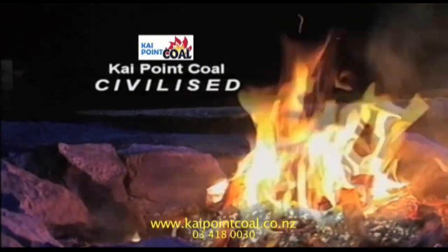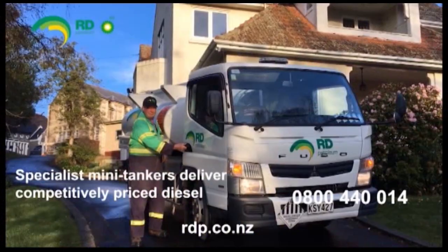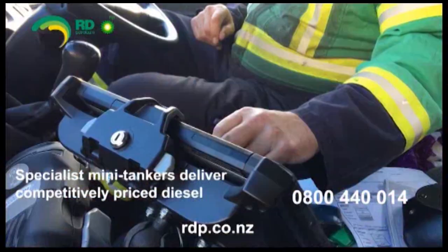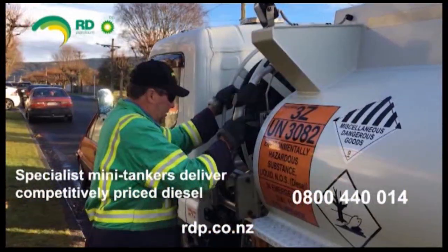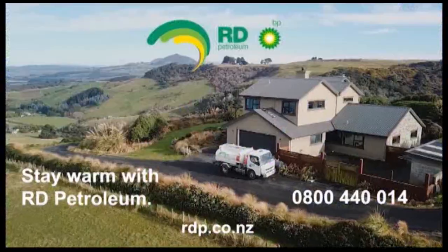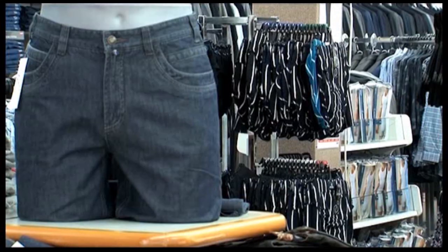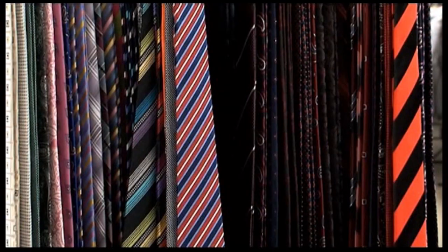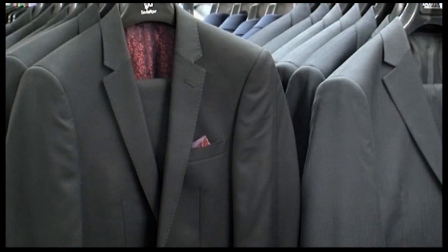Come on, mate. The blue doesn't go with the brown. Every reason, every season, we're proud to dress the region. Alex Campbell menswear, it fits.